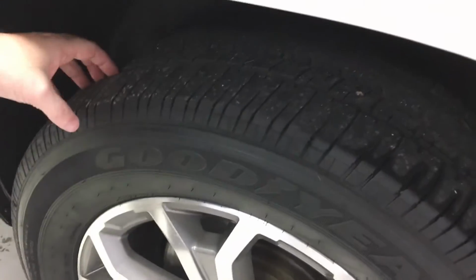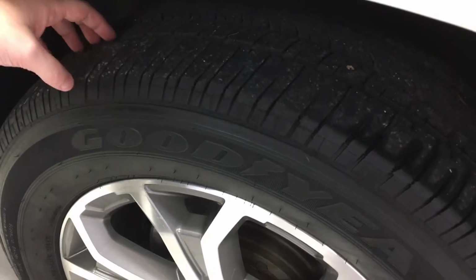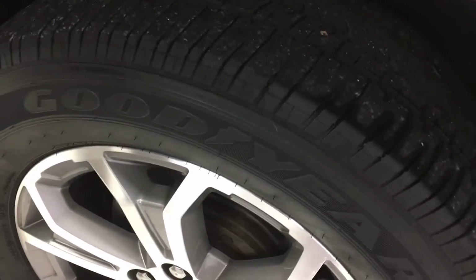We'll walk around here to the side. And on the side here, again, matching Goodyear tire, about the same kind of 6/32 tread. There you see the SLT trim denoted on the quarter panel. We're just going to look in at the middle row here from the driver's side just to show you it's like the rest. Free of any rips, tears, or odors in this car.